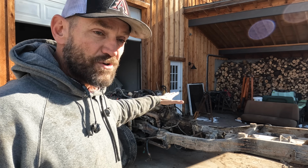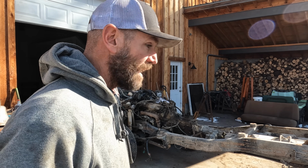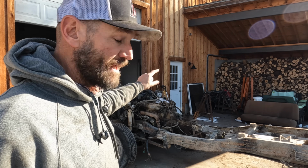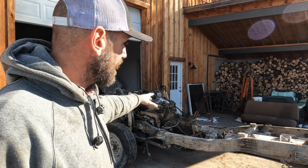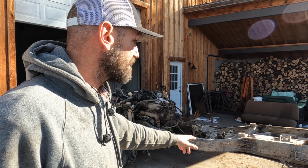I'm going to pressure wash this off really well today. It's still supposed to be a nice warm day today, and I think this is probably one of the last days I'm going to get that pressure washer out. I can see it needs a rear main seal. I can see it needs valve cover gaskets. I can see the tail shaft on the ZF5 transmission needs a seal.